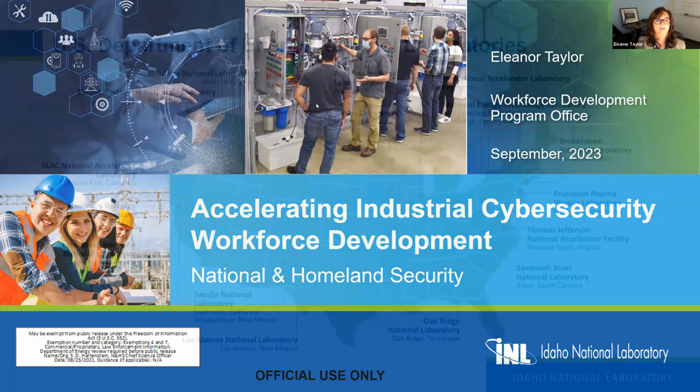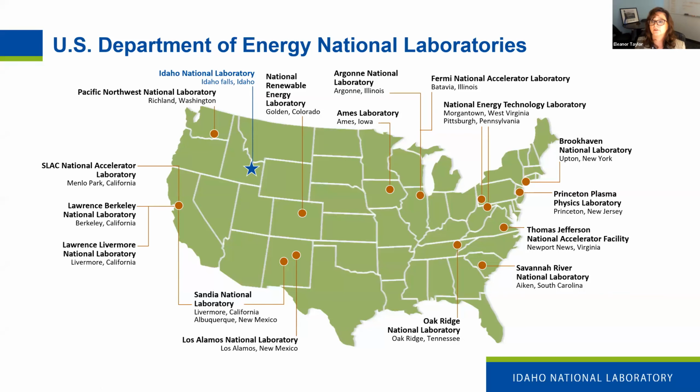I'm not sure how well everybody knows the national laboratories in general. There are 17 of us. We are dispersed across the country. By no means is Idaho National Lab the only lab that has workforce development or education opportunities as part of our mission space. So I just wanted to make sure that everyone had a sense of what the labs are and where we are. Basically, national labs are designed to do the things industry can't, shouldn't, or wouldn't for lots of reasons. So we do critical research in cybersecurity.